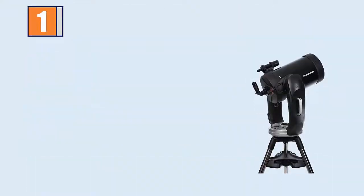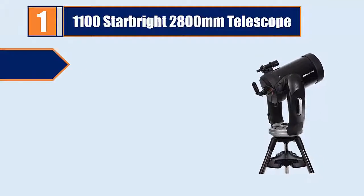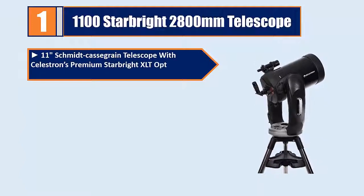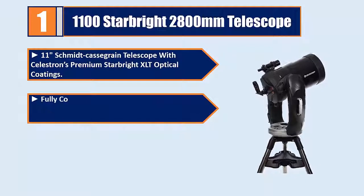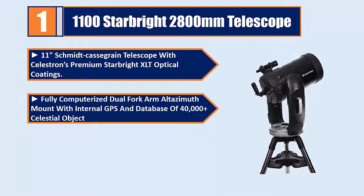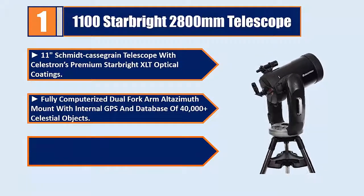Number 1. 1100 Starbright 2800 mm Telescope. 11-inch Schmidt-Cassegrain Telescope with Celestron's Premium Starbright XLT Optical Coatings. Fully computerized dual fork arm altazimuth mount with internal GPS and database of 40,000 plus celestial objects.